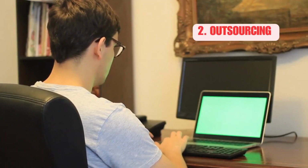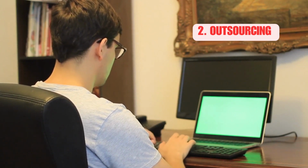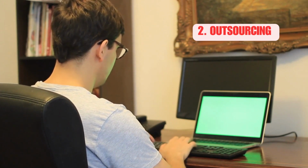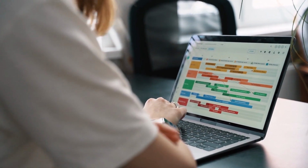Second one is outsourcing. Outsourcing to someone like freelancers or agencies to handle certain tasks for your business can be a budget-friendly approach to getting work done without the need for permanent employees. It can be a smart money-saving move.